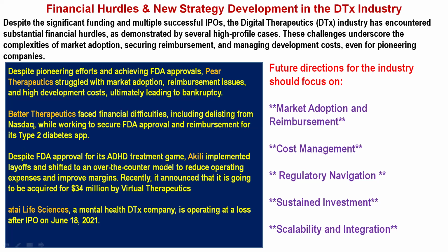Recently we saw several companies: Pear Therapeutics, a pioneer in opioid use disorder; Better Therapeutics in diabetes; Akili, very famous in ADHD games; and Otsuka Life Science. But among them, three companies have had financial difficulty. You know that Pear went bankrupt and Better went bankrupt, and Akili was acquired by another company at a very low valuation. And the other is losing revenue. So that's the current situation.